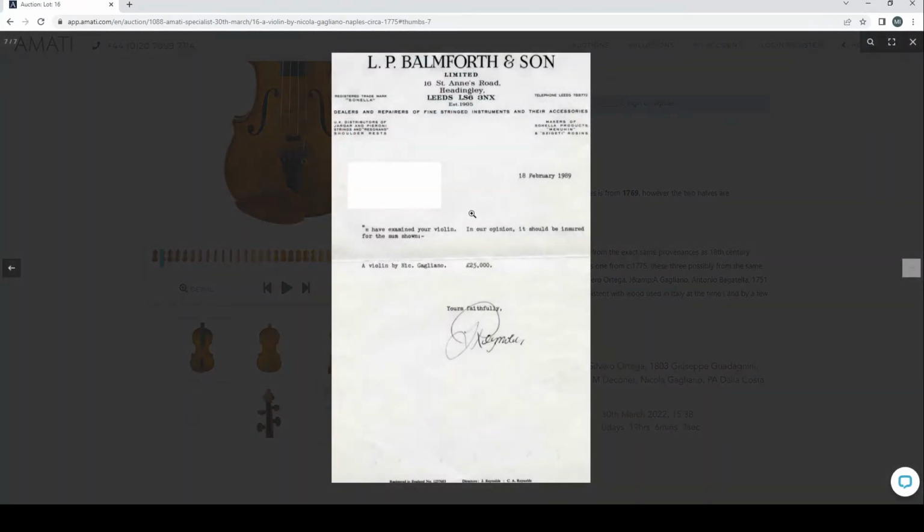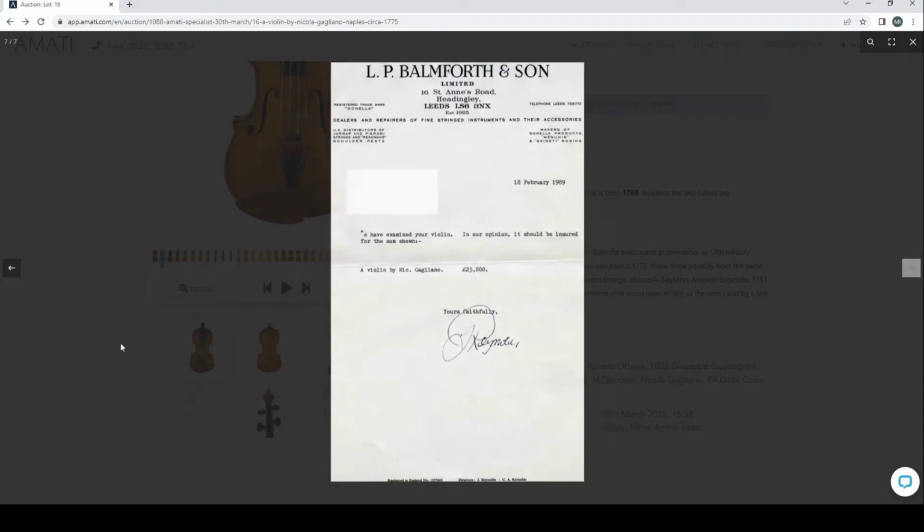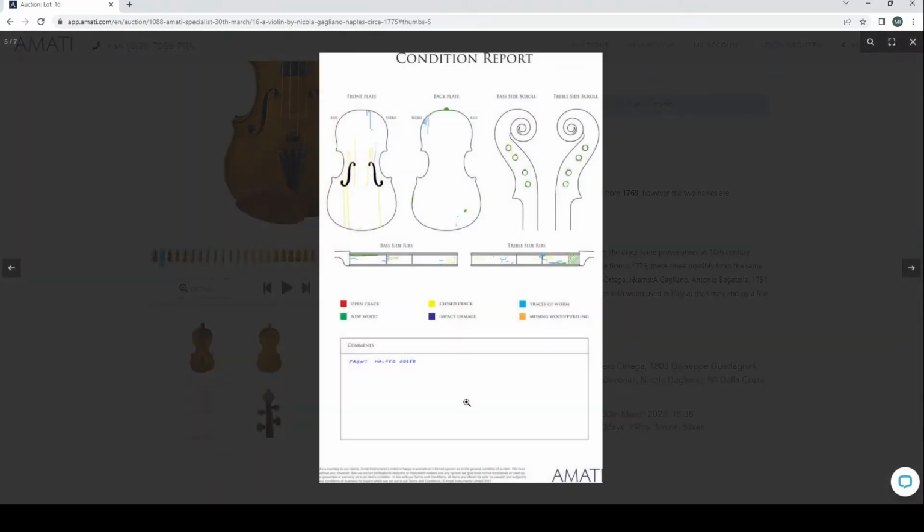There's the appraisal there in '89 for £25,000, the insurance appraisal, and then we see here on the condition report, it's had a bit of a rough life. These cracks are all closed, but they need to be probably cleaned and opened again and done a bit better. We've unfortunately got quite a bit of woodworm, which when you look at it in person on the top bout is pretty obvious, and this is always a bit of a problem.